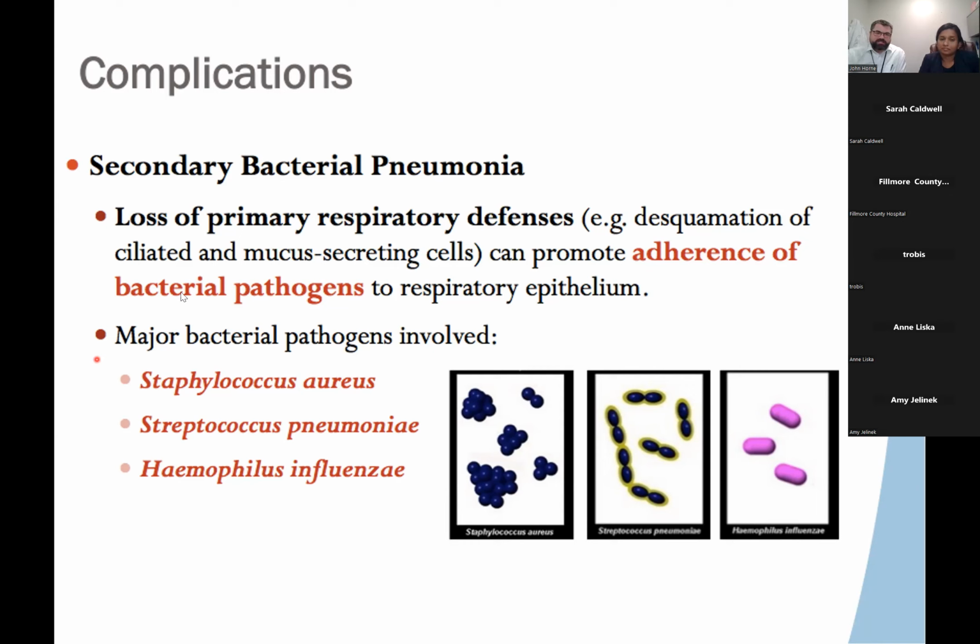So here it is, the major bacteria. It's Staph aureus, whether it's MSSA or MRSA, but you want to make sure that you're covering for MRSA. So MSSA or MRSA, strep pneumo, and then it has H flu here also. But really, I mainly think of the strep and staph.